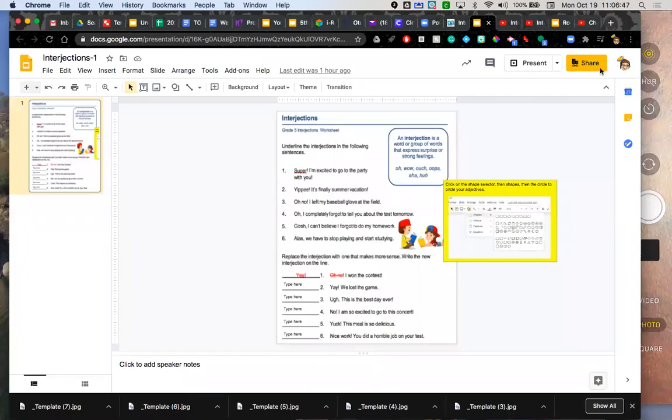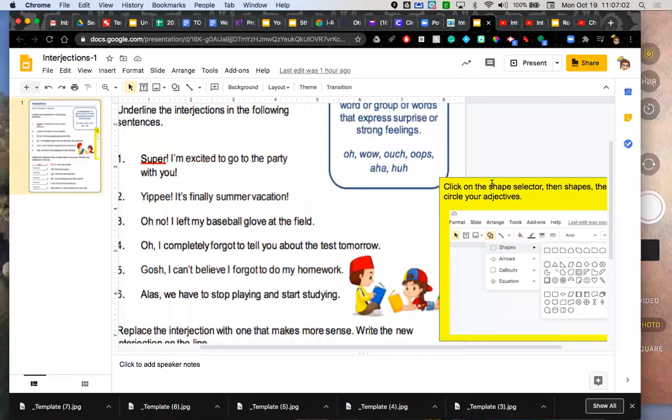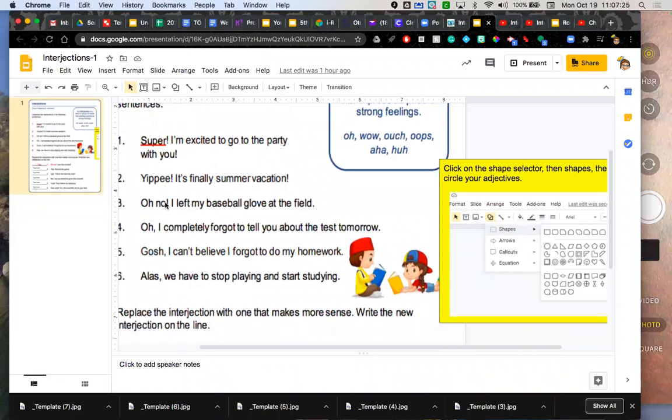Today you have this already assigned to you. It's an interjections worksheet. Let me zoom in a little bit. The top part says, underline the interjection in the following sentence. I left my little notes over here. It still says adjective because I didn't change that part, but you're not doing adjective, you're doing the interjection. You can draw a box around it, circle it, or draw a line under it, however you want to show me which part is the interjection.